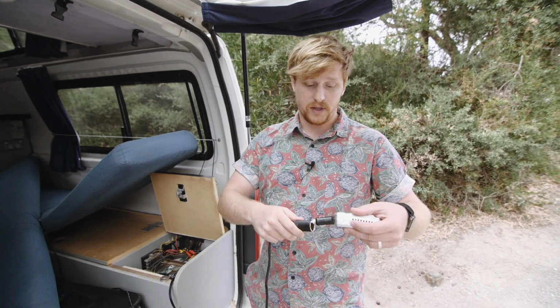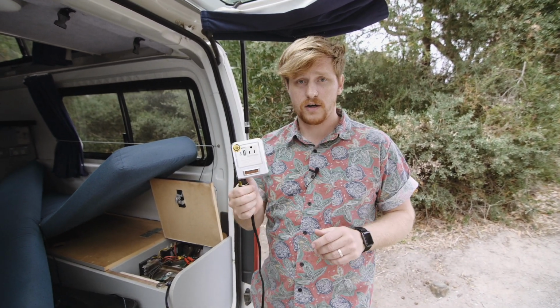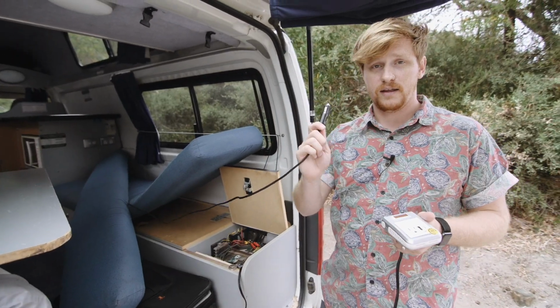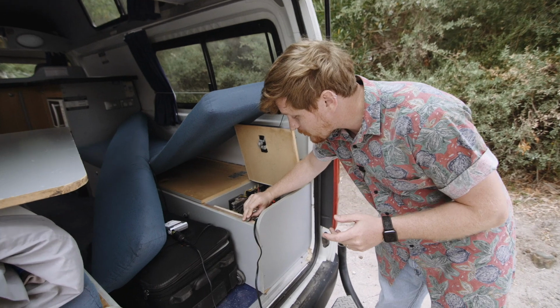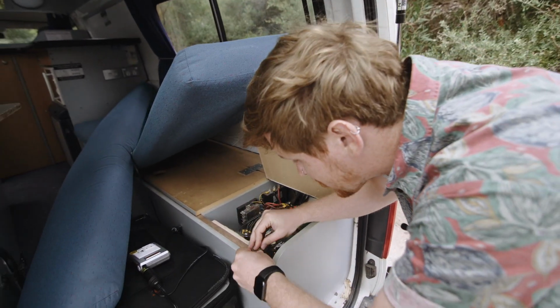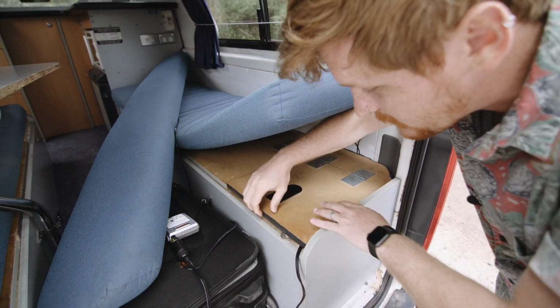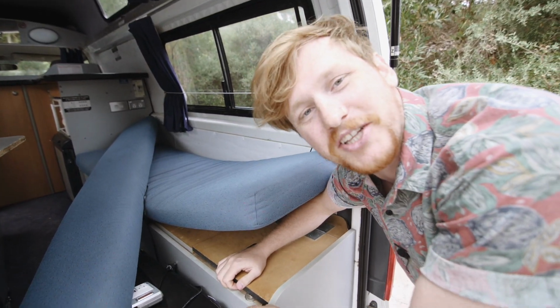Then I got a 12-volt socket extension. So now I could plug in a little inverter to charge some of our electronics from home, and I could also plug in the fan. And to make sure that I didn't pinch the cables, I used a small little stack of coins like this, so that when we close the lid, it didn't pinch the cables.